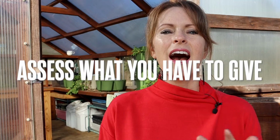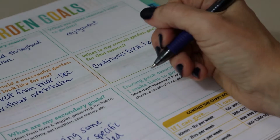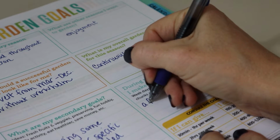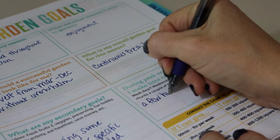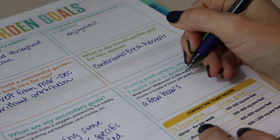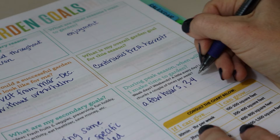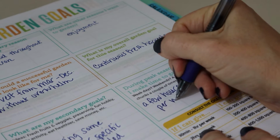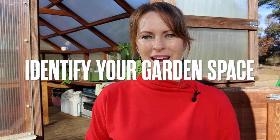Number 2, assess what you have to give. Time is the biggest resource most of us will give to our gardens. How much of it do you have? Be realistic, and if you're in a busy season of life or if you have physical limitations, err on the side of smaller or more simple. You don't want to find yourself completely burned out in August because you didn't realistically evaluate what you had to give.